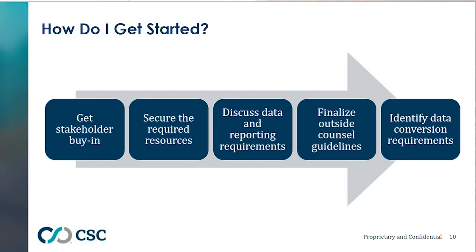Get stakeholder buy-in. Getting buy-in from stakeholders is very important to ensure everyone is working towards success. To garner support, make sure your stakeholders understand the issues you're trying to solve and the ways in which a new system will benefit them. This helps keep everyone in the loop and aware of their potential involvement in the project.